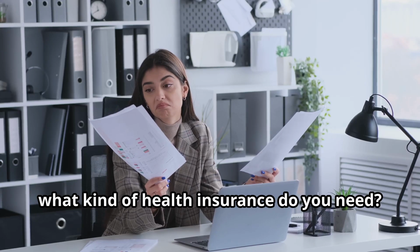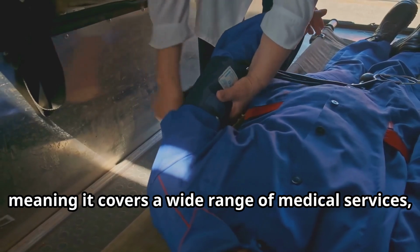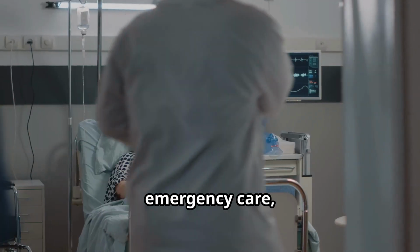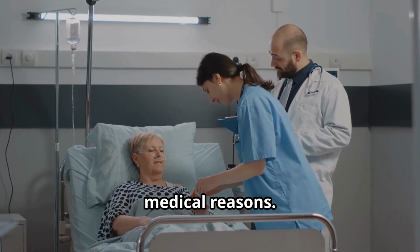So what kind of health insurance do you need? It has to be comprehensive, meaning it covers a wide range of medical services, including doctor's visits, hospital stays, emergency care, and even repatriation if you need to be transported back to your home country for medical reasons.